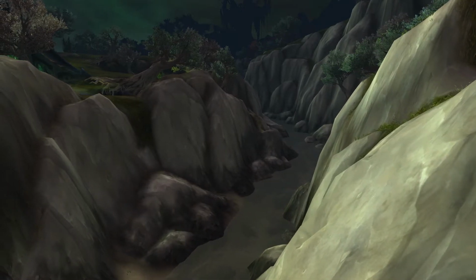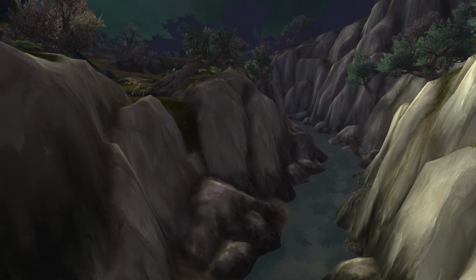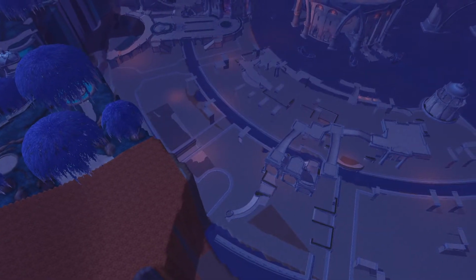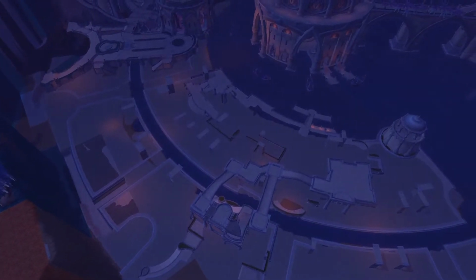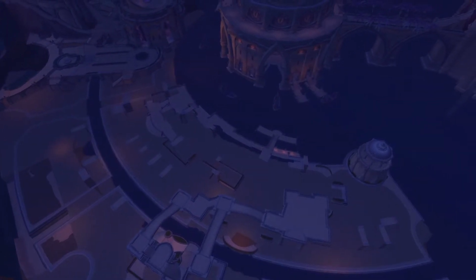But there's something even greater about this map. There's something even higher and more amazing than everything you've just seen. And yep, I'm sure you guessed it, Alpha Suramar. Look at this. Just look at it. This is beautiful.